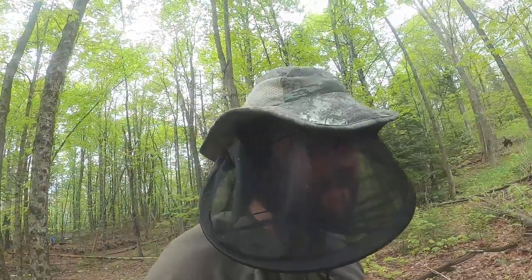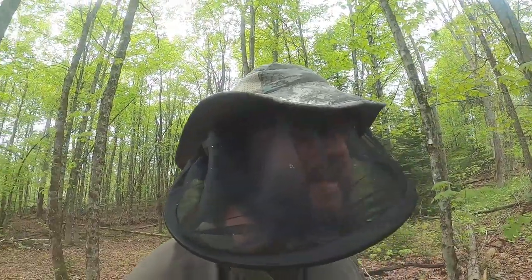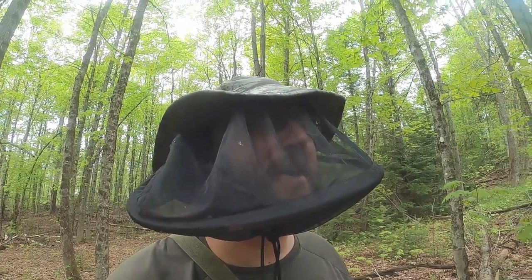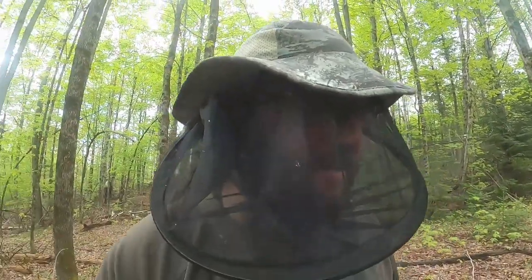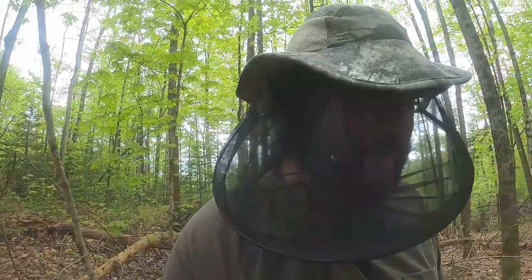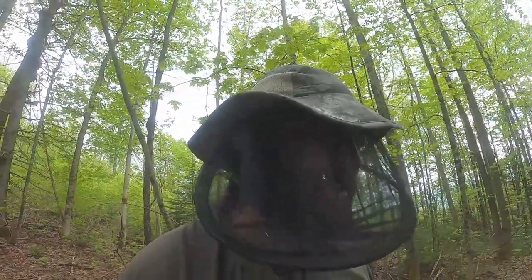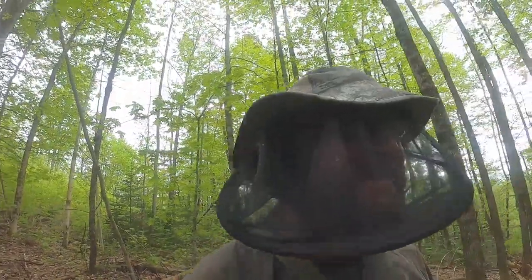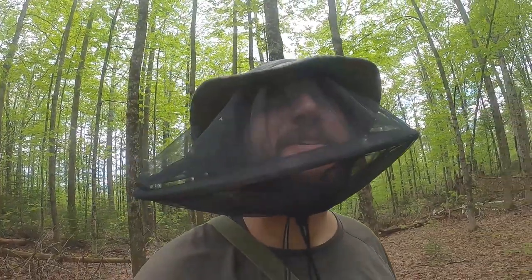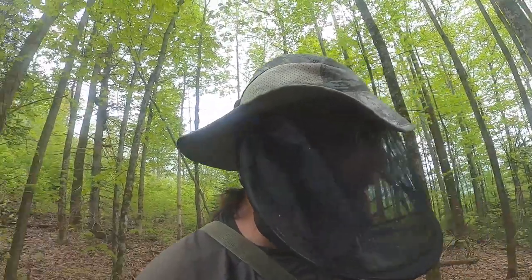Notice my new bug net. I never used to believe in these or want one of these, but I bought one on a lark, and boy am I glad, because there's a cloud of them around me. Dadsquatch is over there exclaiming about how much he doesn't like the bugs. So I'm pretty glad with my decision to purchase this, because it's extremely buggy here. I'd be leaving right now if I didn't have this thing on.